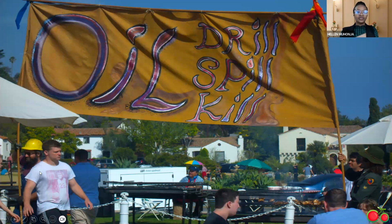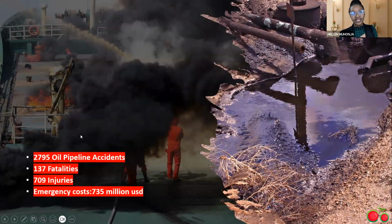So this brings us to our problem statement. In the United States, there have been numerous pipeline accidents in the previous years. These accidents have been reported to be 2,795 by the PHMSA, and they have led to 137 fatalities and also 709 injuries. In addition to that, there has been a total emergency cost of 735 million US dollars that have been channeled to these accidents. Reducing these expenses can help to improve on other sectors of the oil industry, such as implementing new technologies and inspection methods.